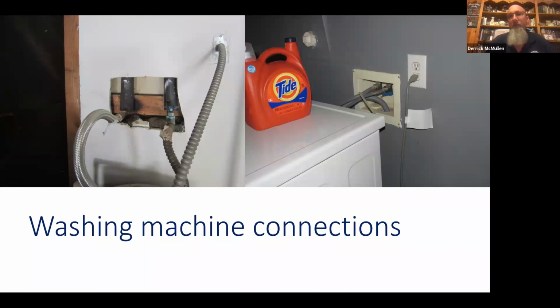Washing machine connections. The one on the left obviously is wide open. The one on the right is plastic. Most newer construction, it's extremely rare that they're putting these out there anyway. So this is something that you would note in older homes. And once again, it's something you're required to report on. The buyer, the seller, they're not required to address it. It's left up to them. Provide the information to them and let them make the decision.